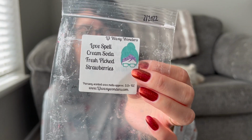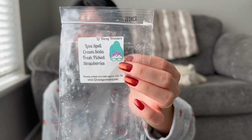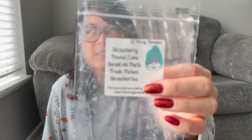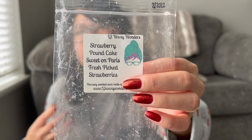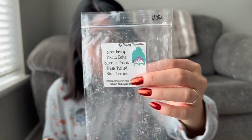Definitely smelled the Love Spell the most, with probably a little bit of sweetness from the strawberry. I would definitely look to repurchase a blend like this. And this is Strawberry Pound Cake Sweet on Paris Fresh Picked Strawberries. Again, to me, it came off as like a really pretty, sweet body care kind of a scent. I loved it, and it was a really good, strong throw.